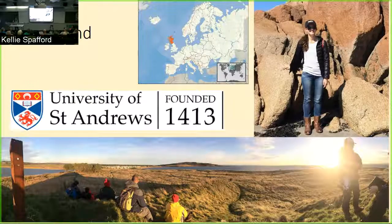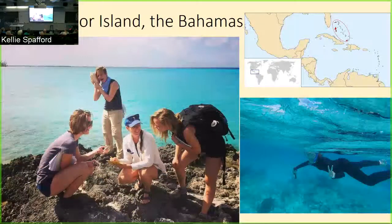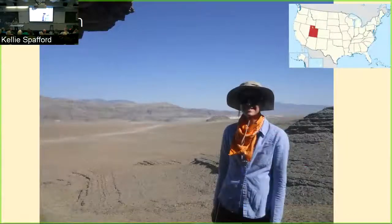So I got to go to Scotland. I got to go to the Bahamas. The Bahamas was great. We got to learn about reefs, basically. So the Bahamas are a nice carbonate platform, very warm. Corals flourish here. So here I am snorkeling over part of a coral reef. And then here we are standing on what was once a coral reef that is now fossilized and above water, rather. So these juxtapositions were really informative for me when I was formulating my thesis work as an undergraduate in Utah, also an exotic locale.